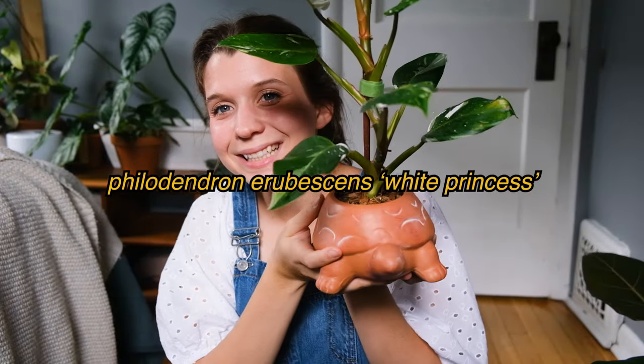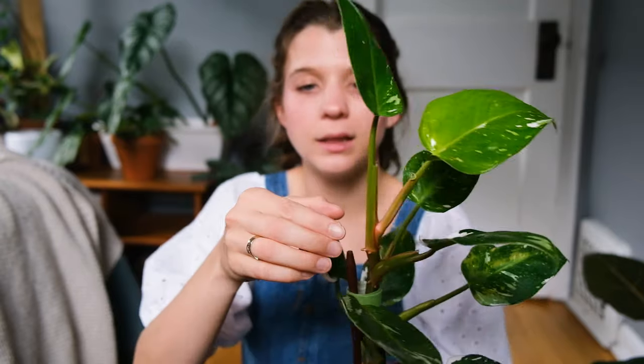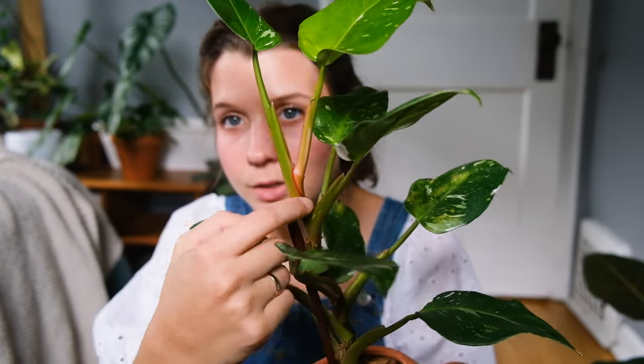The next one is my philodendron white princess in this adorable little turtle pot. And this plant is fairly nice. I also have it in my greenhouse cabinet, and I love that it has pink on the edges of the petiole. That is a defining characteristic of the white princess as opposed to the philodendron white wizard. The white wizard is also green and white and has the same kind of growth pattern, but it does not have pink. Yeah, I like this plant.